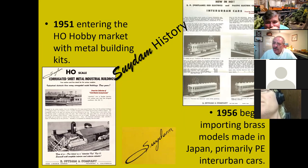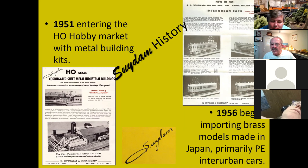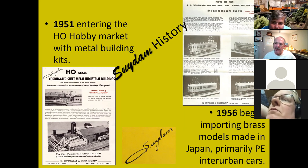Post-World War II, some of the craftsmen in Japan were selling little kits on how to put stuff together to make kind of a somewhat locomotive type thing. And some of the early companies like PFM actually brought these in. And so starting in 1956, Ed was the first person to import large quantities of the electrical interurbans or trolley cars.